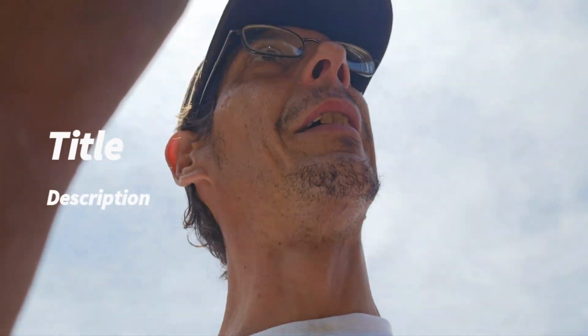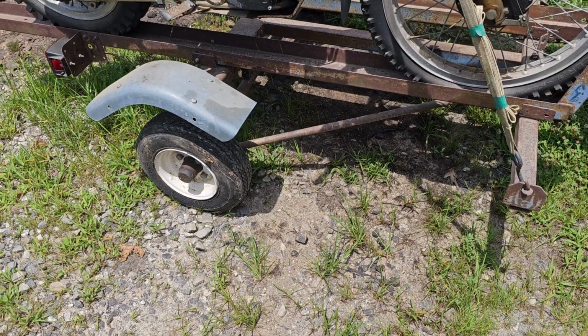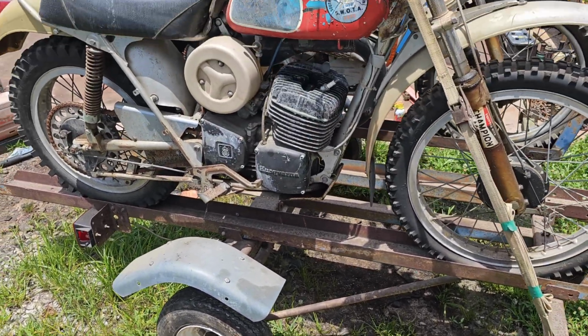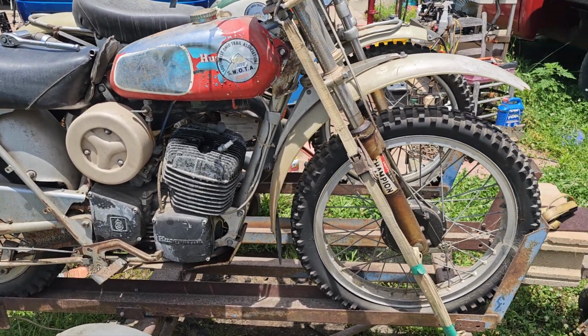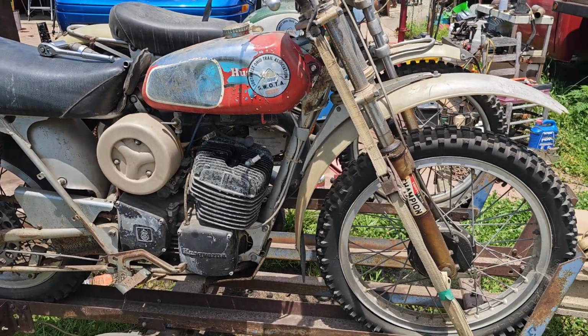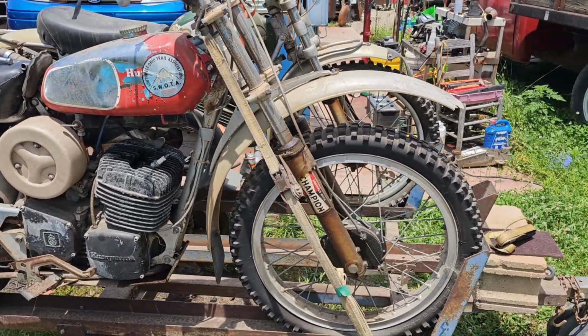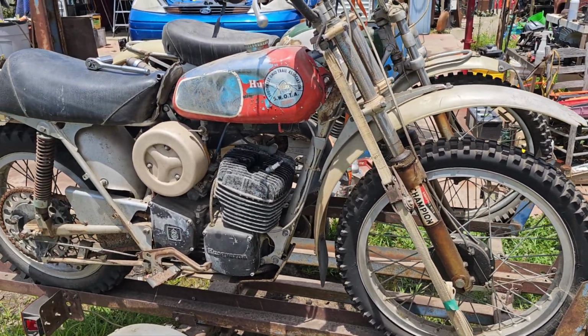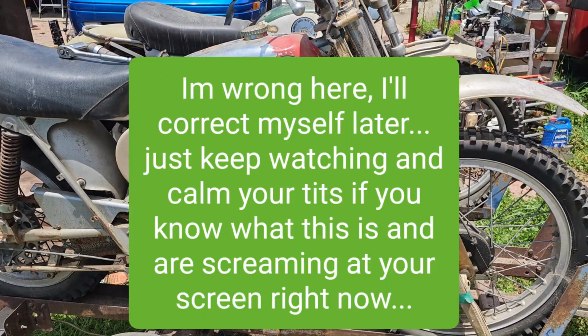If y'all want to see something neat, a little bit of history, this is pretty cool. Check that out. 1972 or 3 or 4, around that year range. Husqvarna 125 6-day trials bike. Yeah, just look them up.